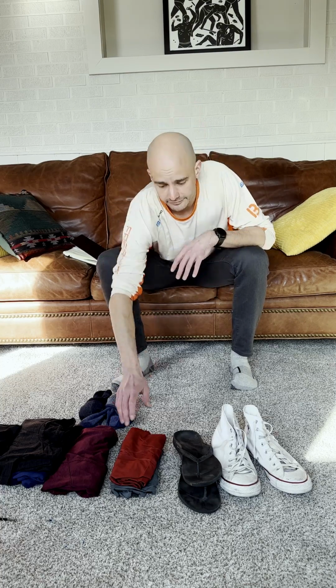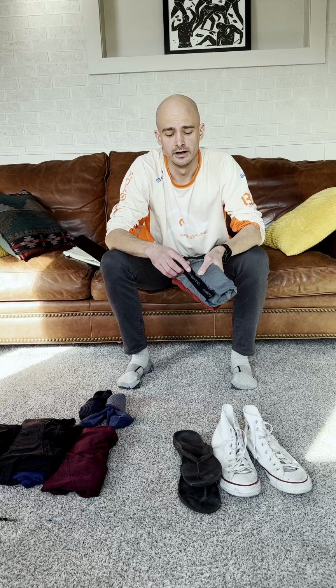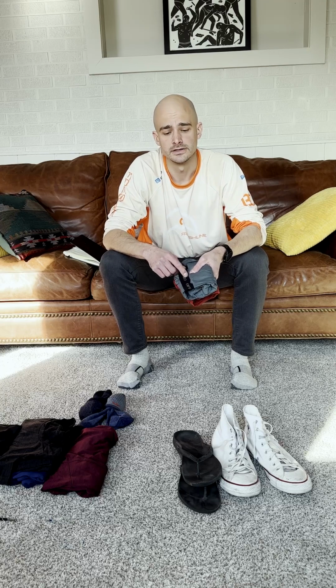Next, let's talk about what I'm going to be wearing underneath my riding gear. First off, in terms of boxers or underwear, I like a Fishico. The Fishico boxers I really enjoy. I've used these things all over the world. I really like these boxers. I will bring 4 pairs of these with me.